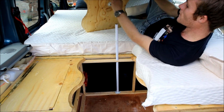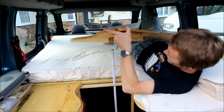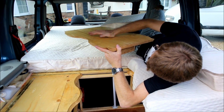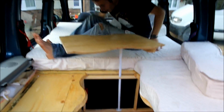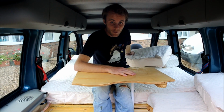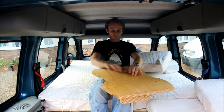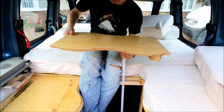And you've got two positions for the table. It can go at the side there or in the middle. So let's show you in the middle. And then if you want to chop or work on your laptop or whatever, because this goes into sofa mode as well, which I'll show you in a second, you can sit with the sofa mode and work on your laptop with it plugged in.